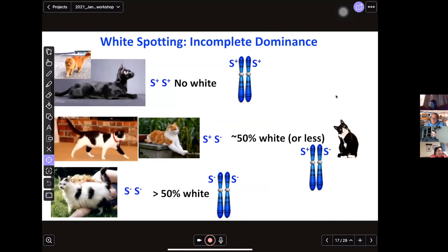So what happens is that if you have a cat that has two copies of the normal spotting gene, then those melanocytes traffic just fine. They cover the entire coat of the cat or the entire skin, and the cat is fully colored. There's no white whatsoever. If you have one good copy of the gene and one bad copy, one mutant form, then the melanocytes travel, but they don't completely cover the stomach. And so you end up with a cat that has color in about half of the body, but not the other half. If you see a cat that's about half white, and this is a pretty loose number, but 50% or less white, then you know it probably has one functional copy of the spotting gene and one non-functional copy, right? So tuxedo cats are classic heterozygotes. They've got one mutant copy of that spotting gene.